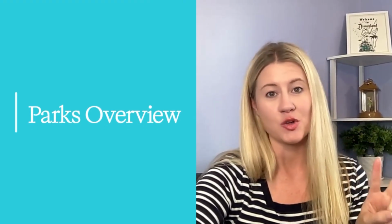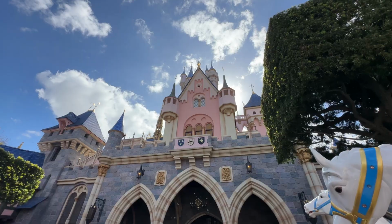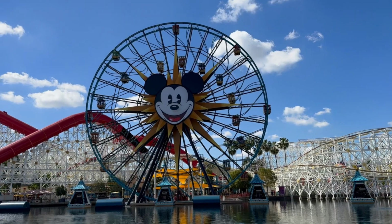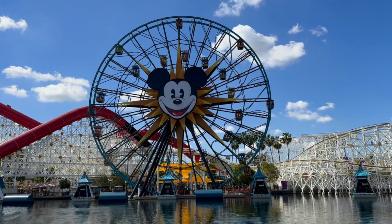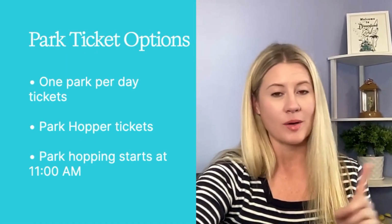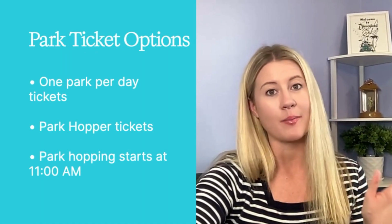Disneyland Resort has two parks. There's Disneyland Park, the original with the castle and Fantasyland and Tomorrowland. And then there's also California Adventure, which is home to Pixar Pier, Avengers Campus, Cars Land, and lots of other things. Now, you can buy one park per day tickets, or you can buy park hopper tickets.